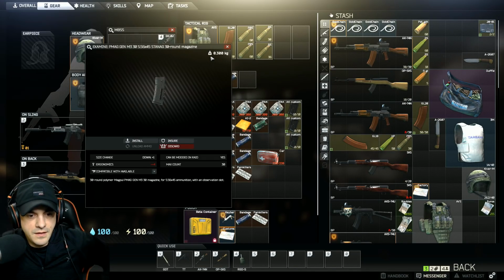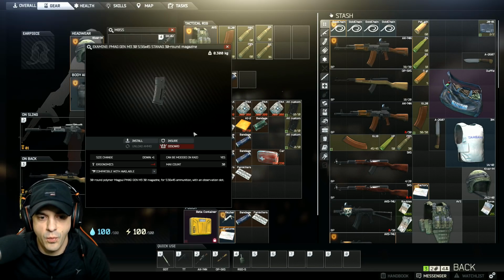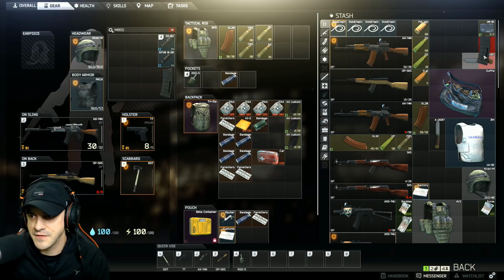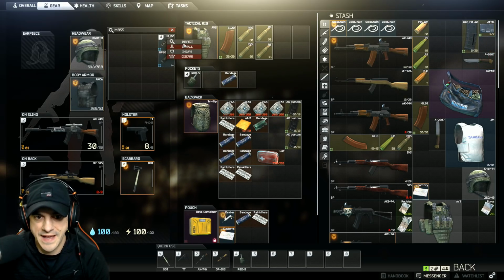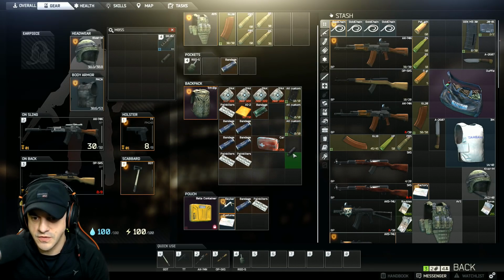Polymer mag for 5.56. Do we have any guns that it needs? M4A1. I'm guessing we already have some, so we will just sell that. I'm going to also guess that's probably worth a decent amount. That's a compy that we can use, so we'll just keep this in here.